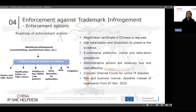If you have registered your trademark and everything goes well for now, and once you've been in China for many years, at some point you may realize someone copies your products and uses your brands on other goods you never consented to. Then you may have encountered trademark infringement. In this case, there are many enforcement options, like sending a C&D letter, a cease and desist letter, or complaining to the CNIPA, or to other authorities, or even going to court. But going to court is not the only option, because a lot of SMEs think, if my trademark has been infringed in China, then I have to go to court. It's not true. However, before considering all these options, you have to collect and preserve the evidence.